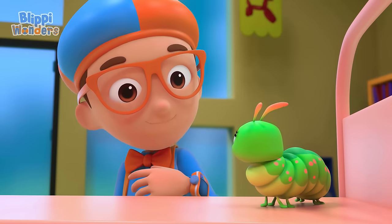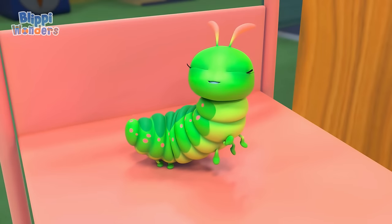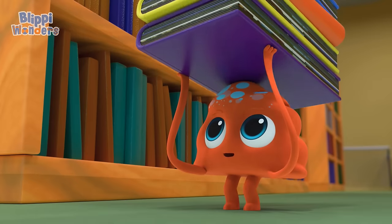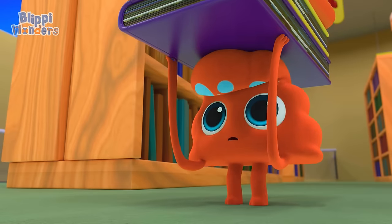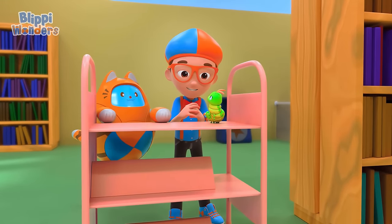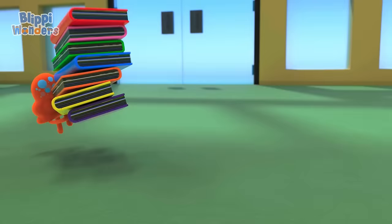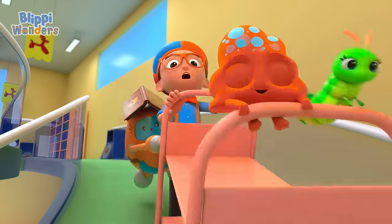Oh, hey, it's me, Blippi, and this is Tabs. Hi, I'm Katie the Caterpillar, here for any of your library needs. And I'm Babble. Oh, my. A whole section of balloon animals? I love books so much. Hey, Katie, can you help us find the dinosaur books? Of course I can help. Wait for me. I want to come too. Whoa! Oh, no! Whoa!